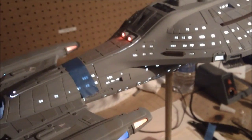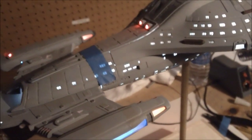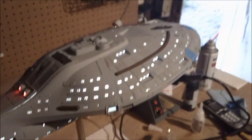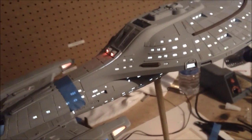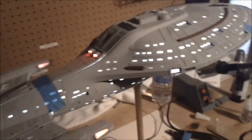Pretty much I am at the point where I can now glue this entire thing together and then start going through and fixing the light leaks and touching up the paint, and then put decals on it, and it'll be done. So totally pleased.